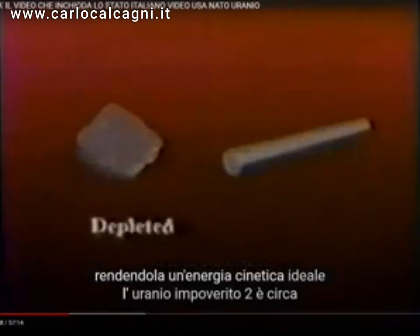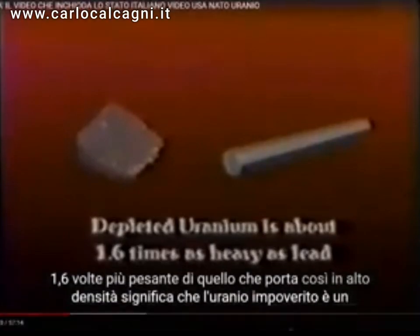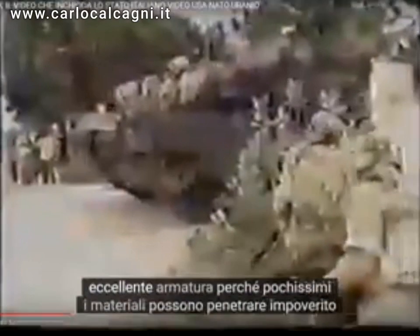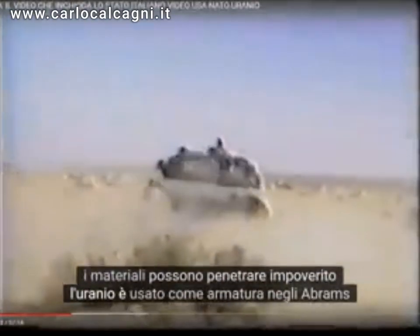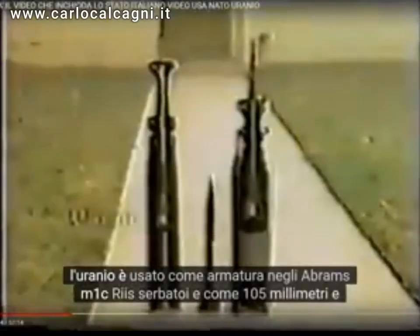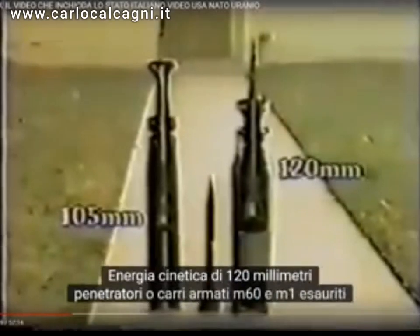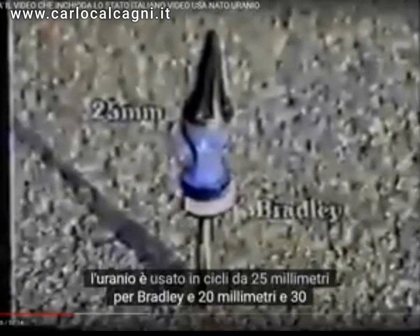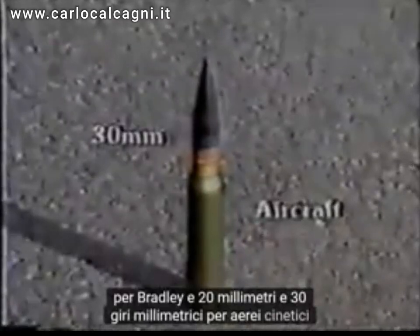2, depleted uranium is about 1.6 times as heavy as lead. This high density means depleted uranium is an excellent armor plating because very few materials can penetrate it. Depleted uranium is used as armor in the Abrams M1 series tanks and as 105 millimeter and 120 millimeter kinetic energy penetrators for M60 and M1 tanks. Depleted uranium is used in 25 millimeter rounds for Bradleys and 20 millimeter and 30 millimeter rounds for aircraft.